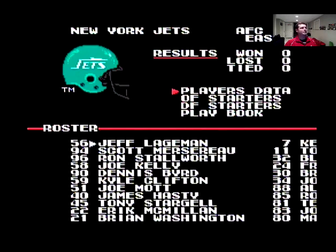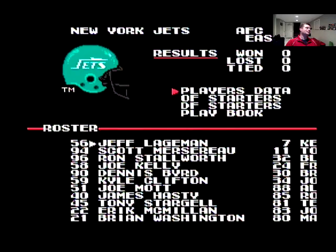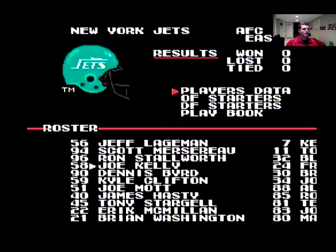Now, the defense of the Jets. There's a couple standouts. Overall, the defense isn't that great, but like I said, there are a few standouts, and two of them are linebackers. On the D-line, as you can see here, here's your top D-line, Ron Stallworth, but he's only a 38 maximum speed, 50 hitting power, so you're not going to be user controlling any of those guys.